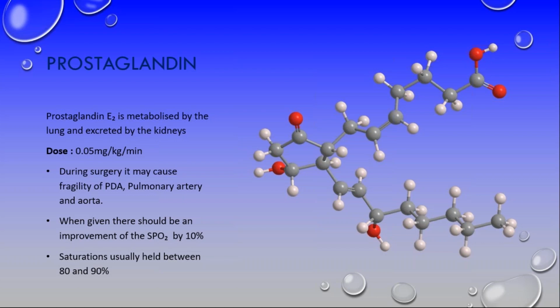When given, there should be an improvement of the SpO2 by about 10%. So when it starts working, and the duct opens, your saturations improve between 8 and 10%. And usually we will keep these saturations between 80 and 90.